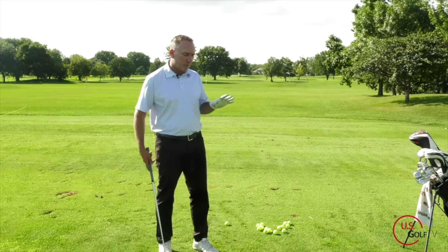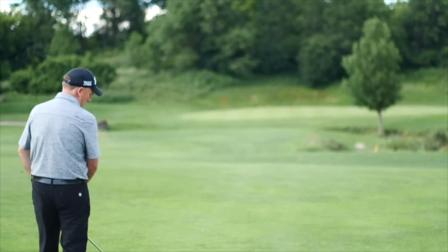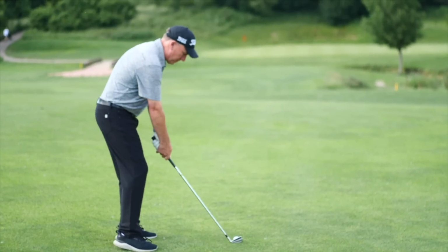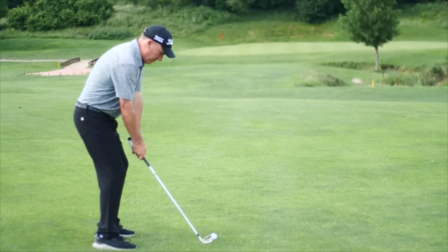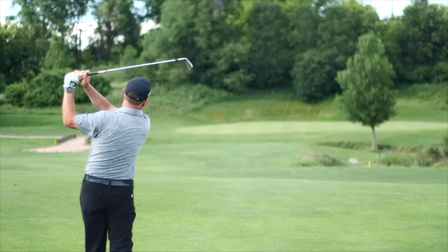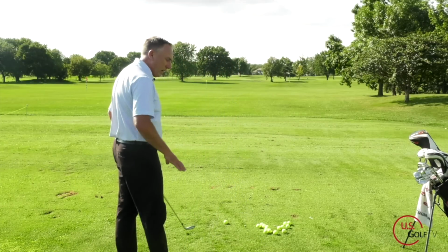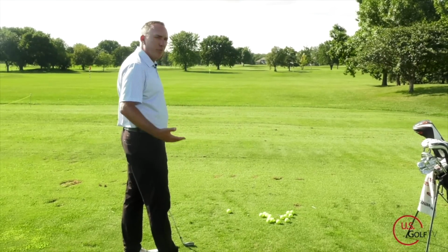So let's dive right into it. The first thing that I want to look for in a pre-shot routine is that you've got to have something that you do before you walk into the shot. What do I mean? Well, I have this space back here. This is the space where I make my practice motions and my thought processes.